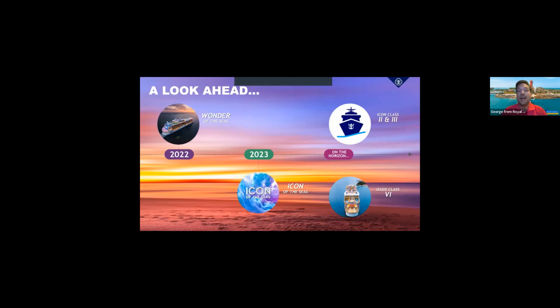Next year, Icon of the Seas comes out, and Icon of the Seas is a brand new ship class. We've never done anything like this before. It will actually be the first ever LNG powered ship, that's liquefied natural gas. So we have a brand new pure gas way of fueling our ships, and we've never done anything like this. So that's where we're going now.